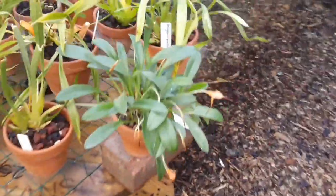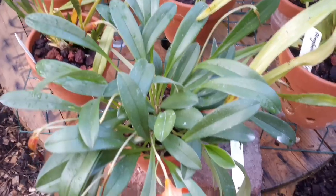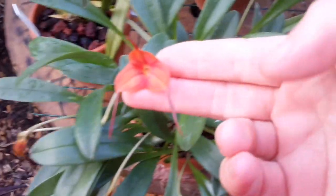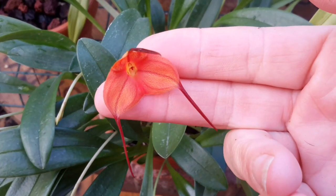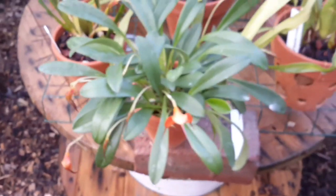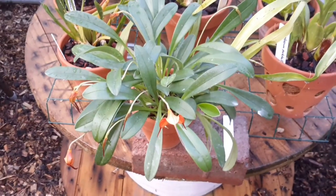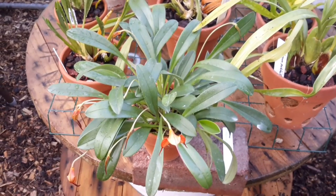Anyway, what else? I've got this one out to show you. This is a gorgeous, gorgeous Masdevallia that's just come into flower. It's got at least 8 spikes on it, so I'm chuffed to bits with that one. Let's have a closer look at the flower. Beautiful, and it's called Firebrand. I'm quite proud of that, so I'll probably take that to the society meeting in February, along with all the Old Fellas orchids, and obviously that one won't be for sale, that's mine.